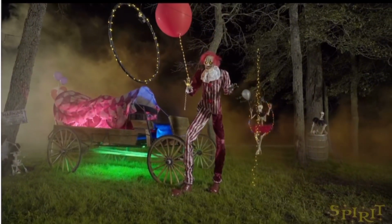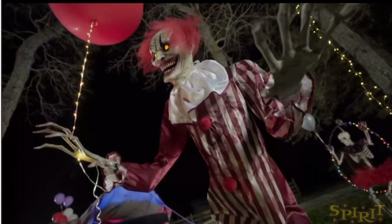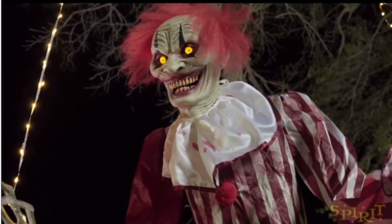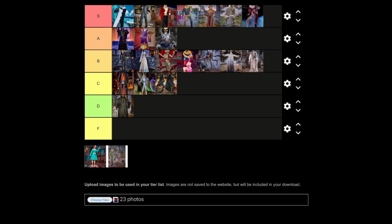But it is a really cool prop for the Creepy Towering Clown. That's when he started the whole clown franchise thing. So yeah, he came out in 2016, I think, and returned in 2018 and 19, and now he's returning for this year. Shirley Stab, I don't think this was planned, but C tier.